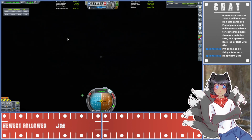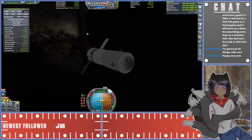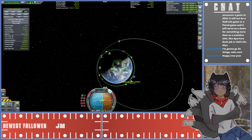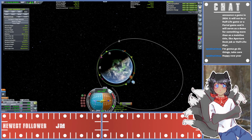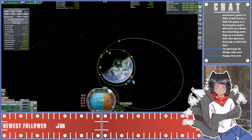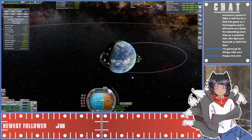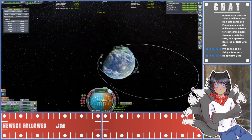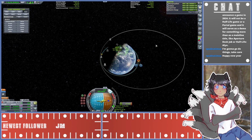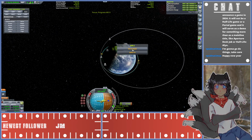In this 120 by 85 kilometer orbit. There we go. Alright, now we just need a rendezvous. If I were to just do this, how quickly and how close would we be able to get? 6.2 kilometers? Yeah, that's probably worth it. Oh, why are my maneuver nodes messing up? There we go. Set as target.